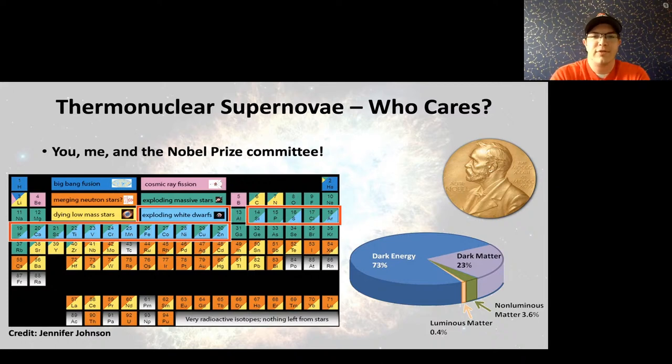Now, before we get too far into it, who cares about thermonuclear supernovae? Well, the answer is basically everyone. If you like living on rocky planets, these are important ways for us to understand where most of the elements involved with rocky planet formation come from. And I think the biggest thing in terms of broader scientific impact for type 1As that we know of is that they are the reason we understand that about 3/4 of the universe exists.